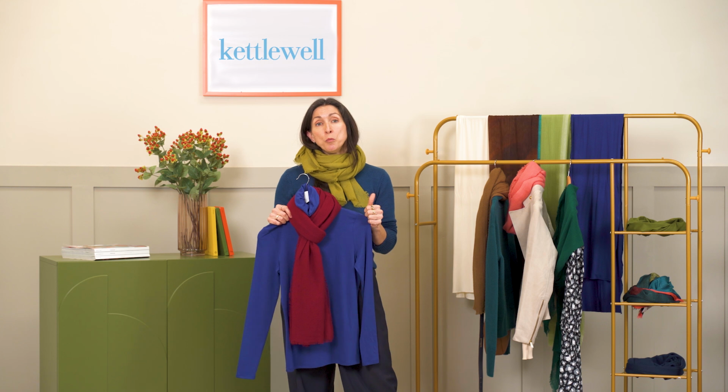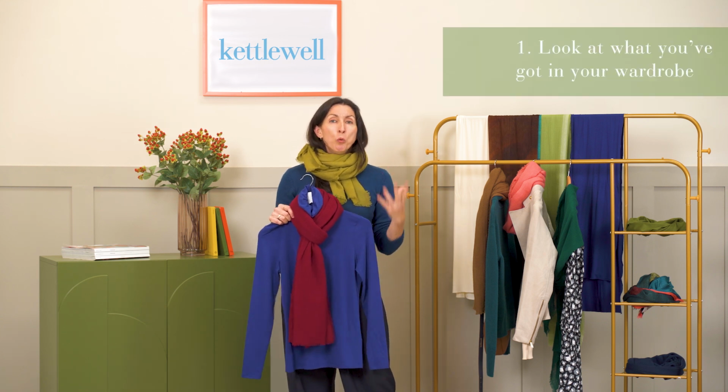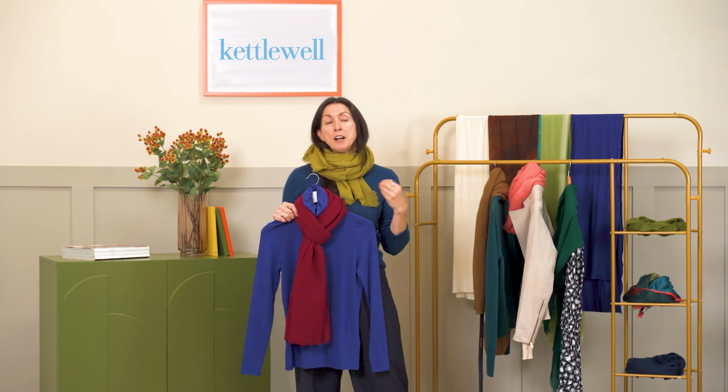First is look at what you've got in your wardrobe. If you've got warm, golden tones, you've got lots of browns and creams, then pick scarves that have that undertone. So for instance, blues that have yellow in them, so kind of teal shades, going for those warm chocolate browns, olive greens. Those colours can work really well, maybe even something like a bright yellow if you want to really lift things.